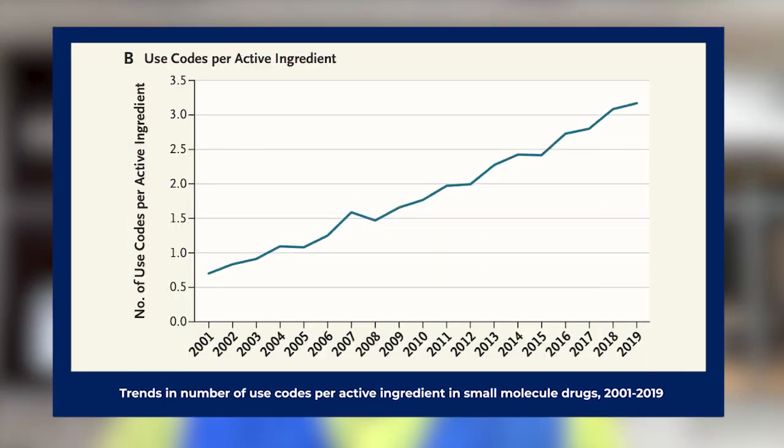And if they do that, then I'm going to sue for induced infringement. How does this tie into the most recent New England Journal paper that we published? Well, these thickets are comprised in large part by these method of use patents. So we're starting to see patents being listed for all sorts of indications.